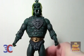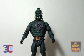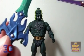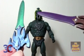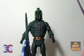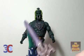Then let's accessorize a little bit more. So here comes sword or swords. He has two, very nicely colored, though on this other one there's a paint flaw, or actually there's paint loss, but at least it's only on the other side, the side which I'm not showing, because there's also the China stamp on that side. So this is the side I'm having him show.